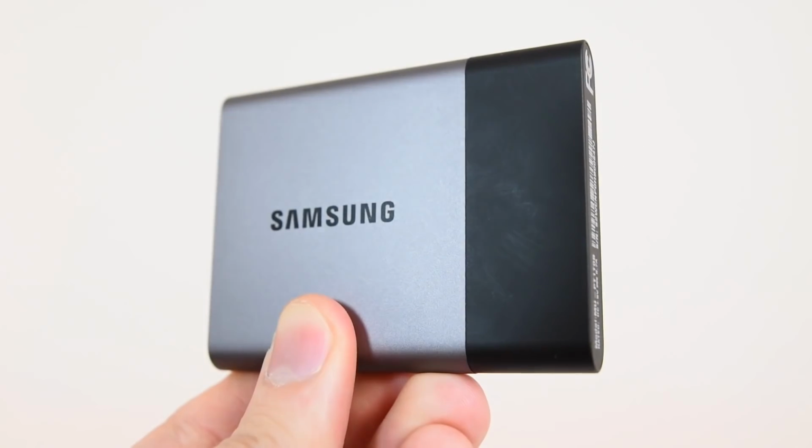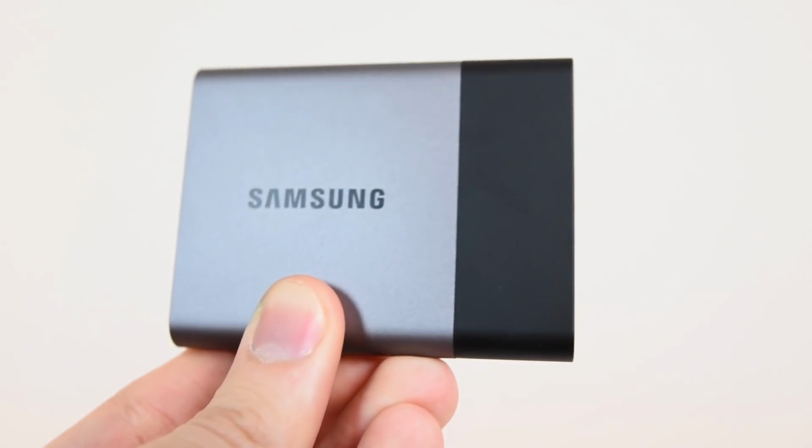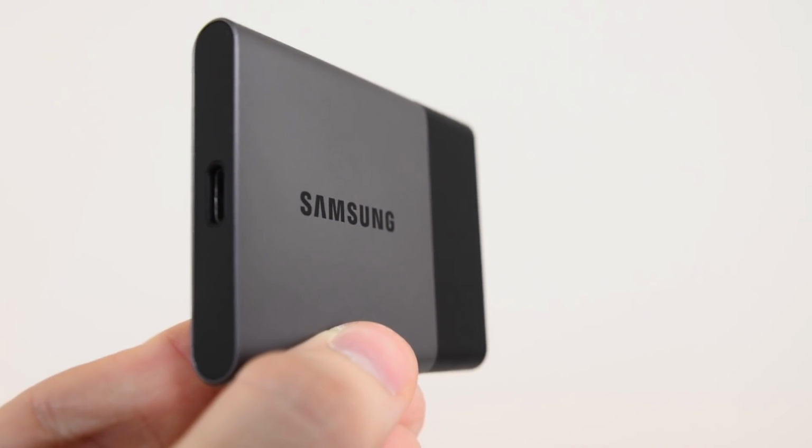All right, so hands down, the number one thing you're going to need to get for your MacBook Pro is an SSD drive. This little external SSD drive is able to store movies, games, photos, anything you want. You can store it on this drive.